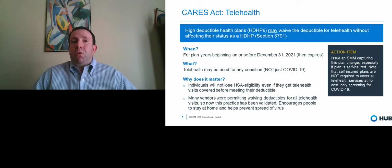Now, this presented some questions for high deductible health plans. Well, finally, the IRS ultimately did end up coming out with information saying that providing telemedicine without cost sharing, so no cost to the employee, was going to be considered compatible with high deductible health plans for this year, 2020, as well as through the end of 2021.